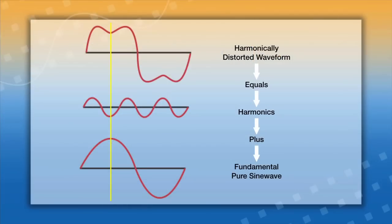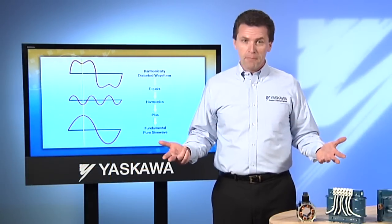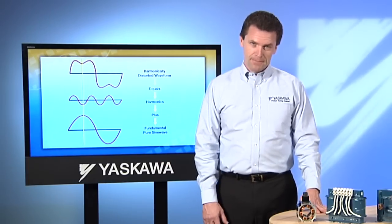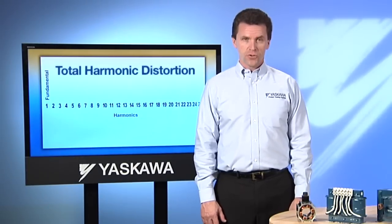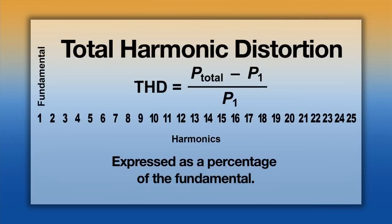Now, deconstructing a highly distorted composite wave into its fundamental and, say, the 20-some harmonics that distorted it is much less intuitive. And this is the math that makes that possible. The ratio of harmonic content to fundamental is defined as total harmonic distortion, or THD. THD is expressed as a percentage of the fundamental. The higher the percentage, the more distorted the waveform.